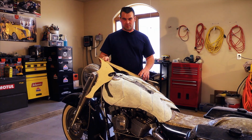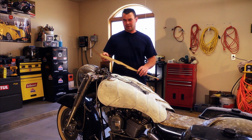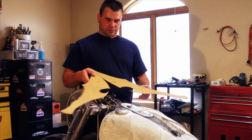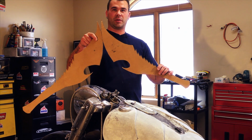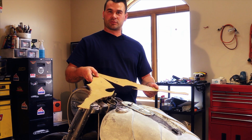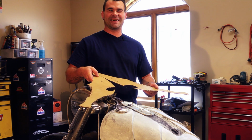Because I'm a little bit more aggressive and I'm a knife freak, I came up with this idea to use blades look-alike. So when you ride, you're gonna look like you hold two swords in your hand, ready for battle.